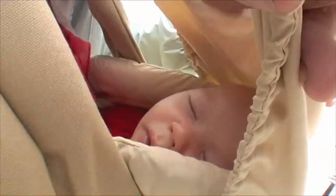Isn't he beautiful? Oh. It's the morning after Cyclone Ului struck Airlie Beach. At 1:30 in the morning, it came in as a Category 3. Right, I'm just sitting in the back here feeding, by the way.